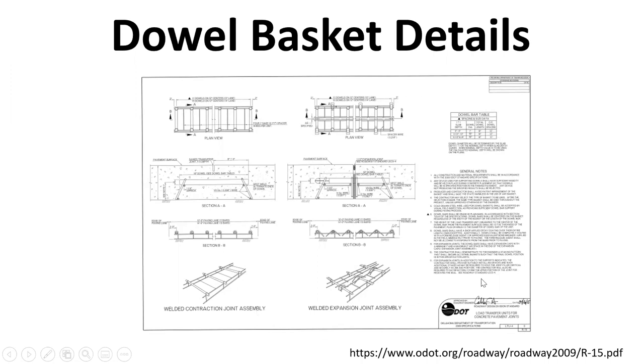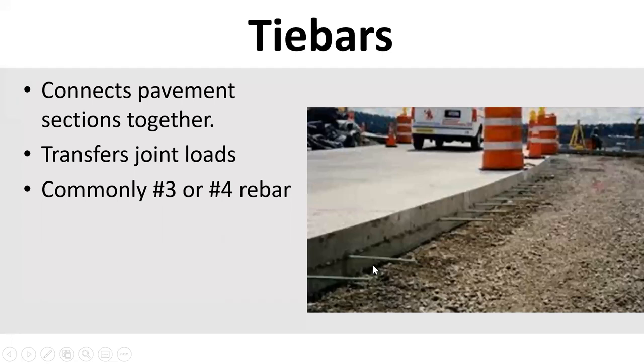So this is kind of what ODOT has, their basic dowel bar basket detail right here. You can go through it. There'll be an attachment where you can actually look at all the little details about what their standards are.